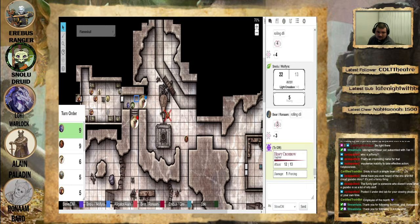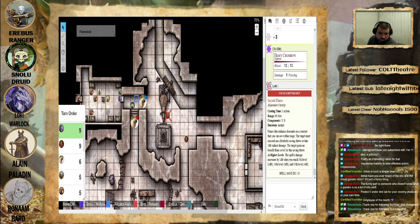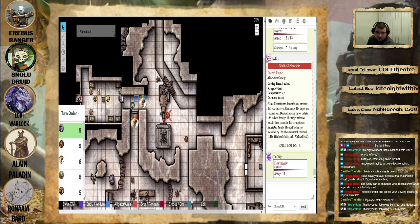And it is Loki's turn. Which one are you attacking? That one. Okay, and I believe it is a dexterity saving throw. He's able to dodge out of the way of your sacred flame. Your filthy magics can't touch me.